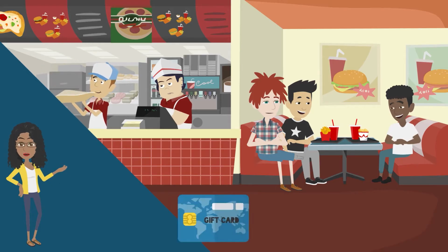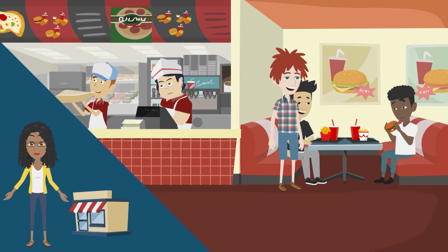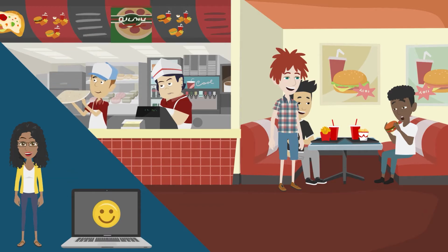A payment method that works just like cash without having all those dollar bills taking up space in your purse or wallet is a gift card. They are fast and very easy to use, but are typically only accepted at specific stores, and they may require you to show your ID when you use them. They are great to use at your favorite online stores or even to give as a gift.